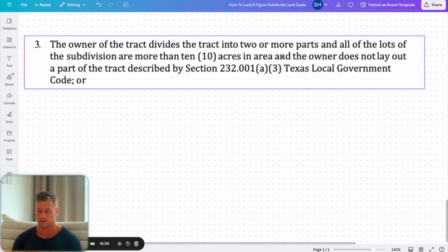Now, the cool thing here is it says 2 or more parts. So theoretically, I could do infinite cuts as long as I stay above this 10 acres. So I could have 1,000-acre property and make 100 10-acre tracts without having to go through the platting process. That is a slam dunk, booyah, hell yeah, exactly what I'm looking for.